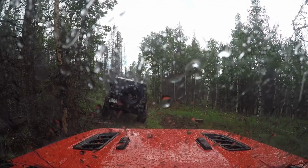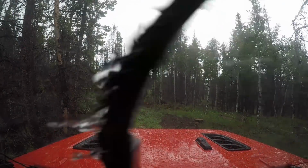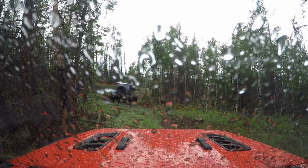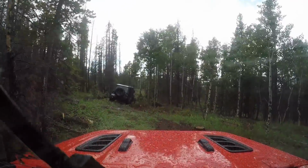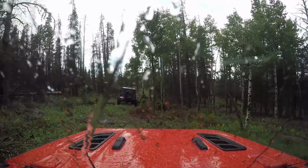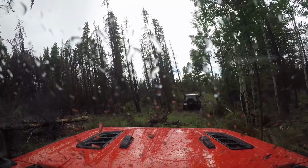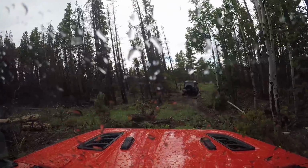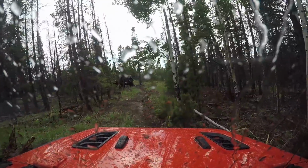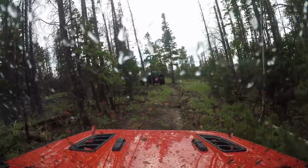Nice little rain squall coming through right now. That thing fired right up, man. I just can't believe that. That is awesome. I think I'm gonna just go forward a little bit and see if I can turn around up here. There's a big spot right up here. Man, that's awesome. I can't believe that thing just started right up.